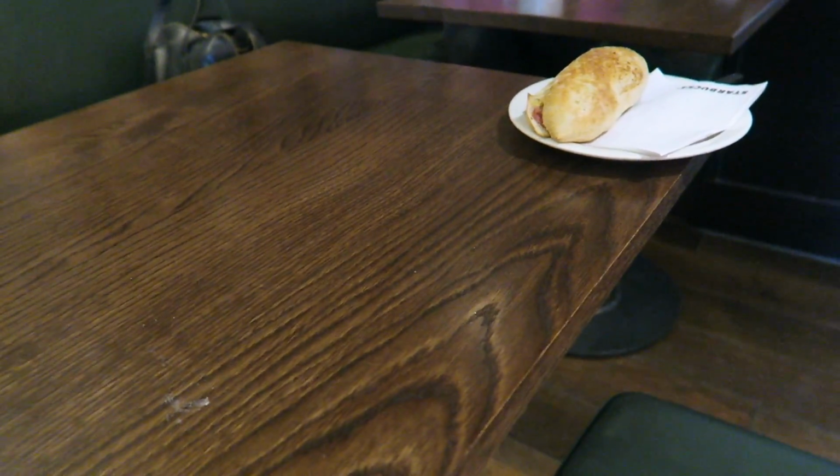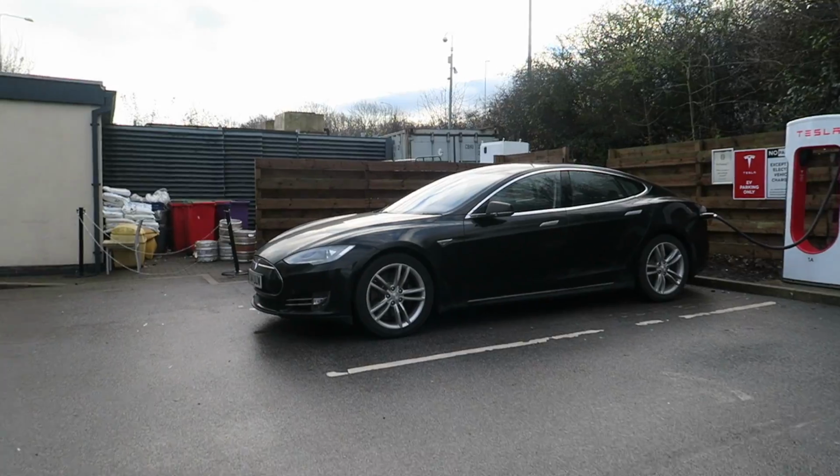I have to put my breakfast miles away from this one, otherwise she'll eat it. And back to the car for some quick editing with a coffee.